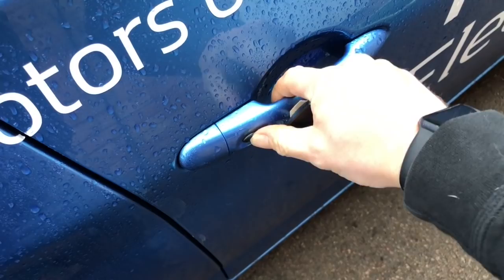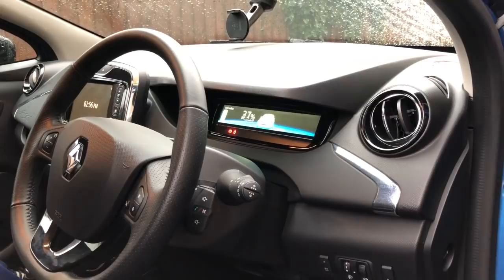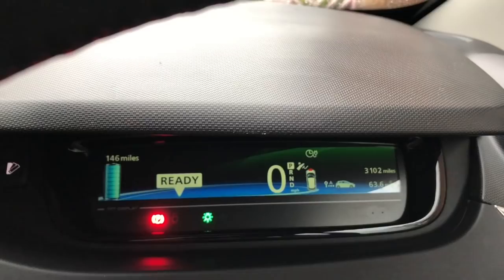Let's open it up again. It makes a strange sound when you lock it. It does make a strange sound. The door's locking. Right, is it going to give me a battery percentage? Might do this time. Yay, there we go. 100%. So we know it's 100%, and let's see what we can do now on one charge. Said 145 miles in 46 miles, and we'll see. So let's reset.